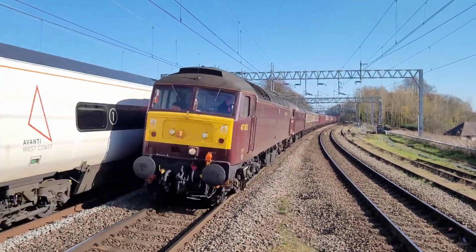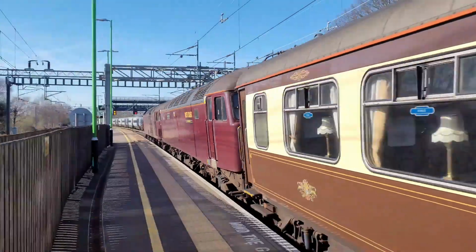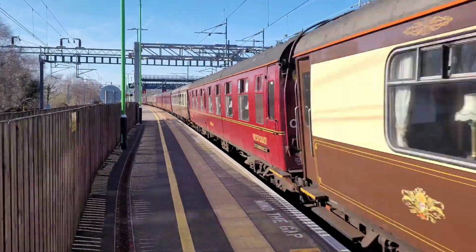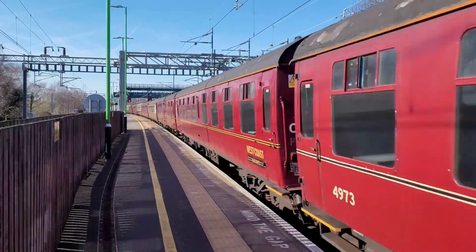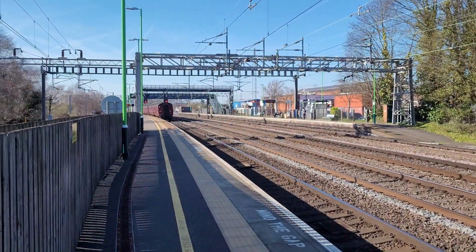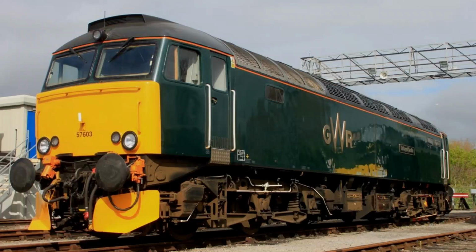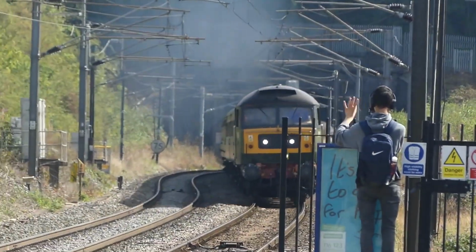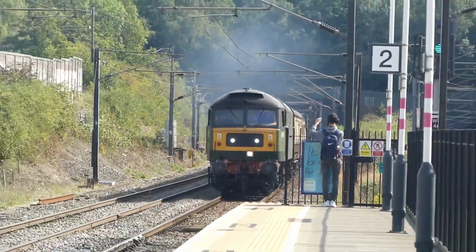As rail technology evolved, the Class 47s were gradually replaced by more modern locomotives. However, they didn't disappear overnight. Between 1998 and 2004, 33 of these locomotives were rebuilt with new engines and reclassified as Class 57s, extending their service life. Even though their numbers have dwindled, the Class 47 isn't gone just yet.